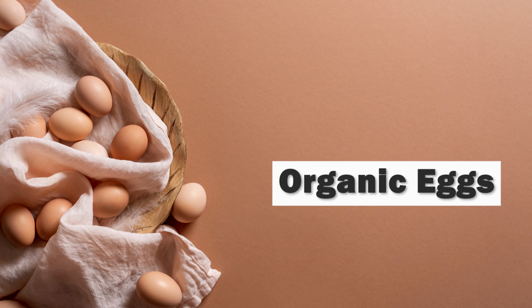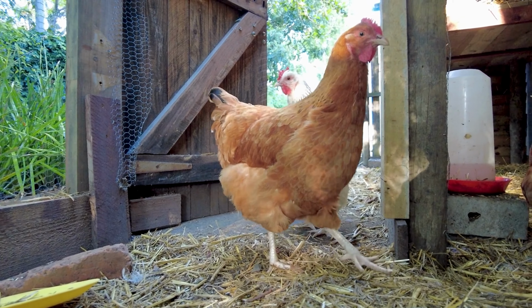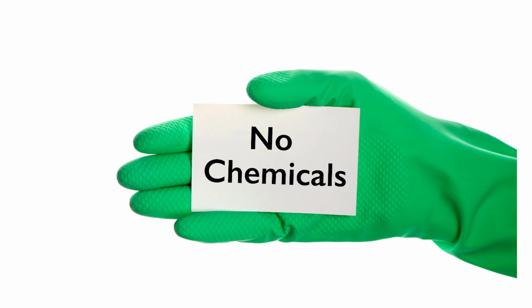Let's start with organic. Organic eggs come from hens that are free to roam in an outdoor area during the day and are housed safely and securely in a shed at night. Very, very similar to free-range eggs. The main difference, though, between those two categories is that organic eggs are produced without the use of any chemicals. But those chickens are still fed grains, just organic.